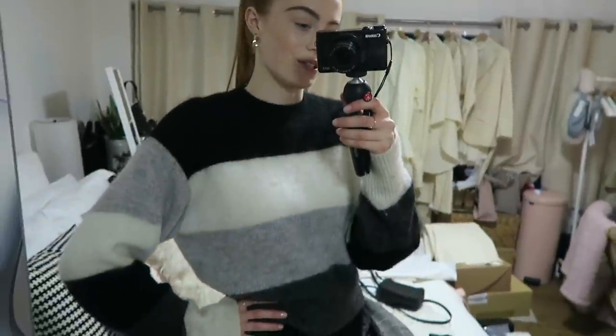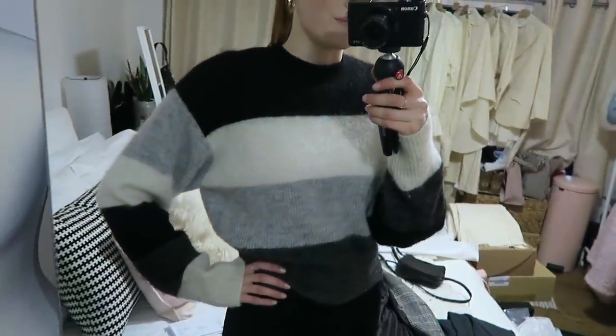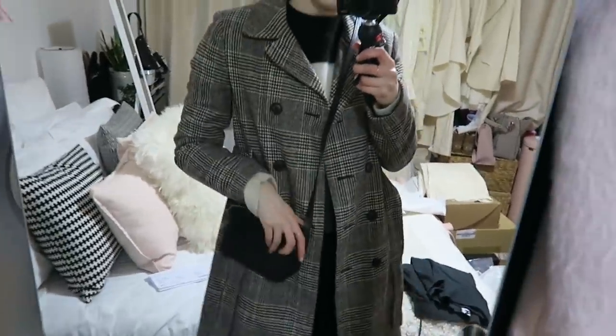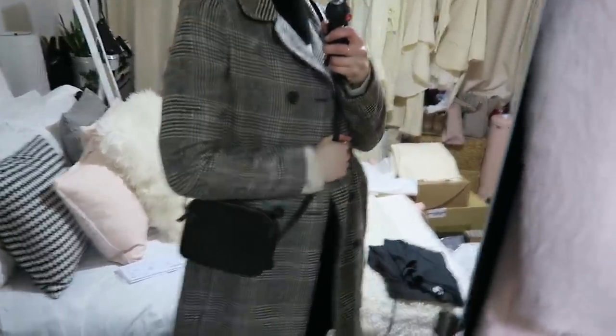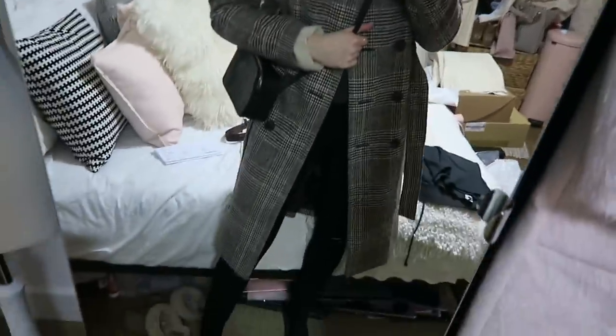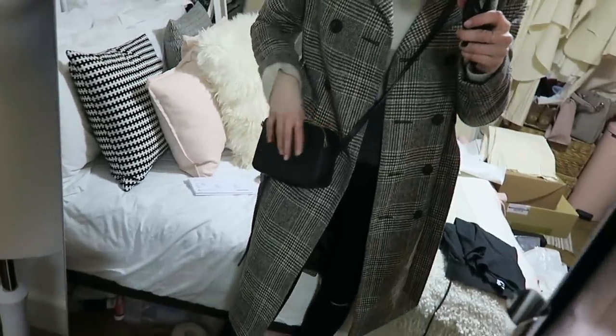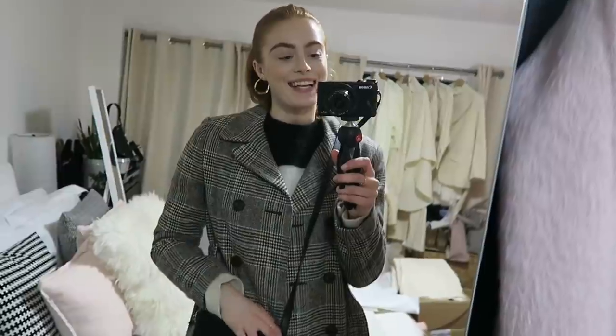And then this jumper is a solid favourite of mine. This was from H&M. I'm not sure if they still do it. I wish they did, because I would literally buy another one. So cozy. And then my boots are quite old. They're from Pull & Bear. And then the jacket is F&F Tesco. Amazingly, such a good find in Tesco one day. And then this little bag from ASOS, which I need to put my stuff in.